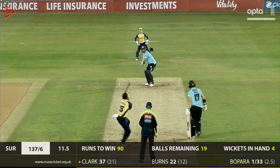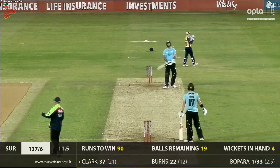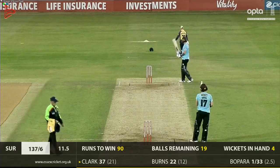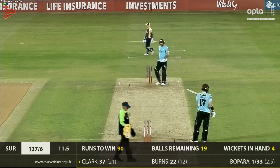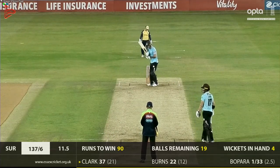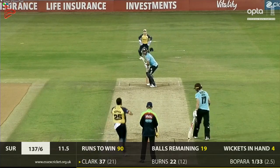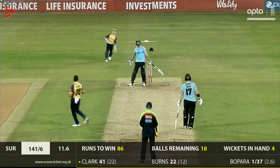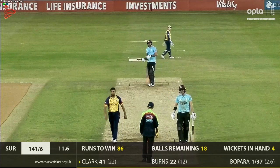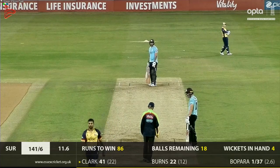137 for 6, and Bopara bowls, and Clark on the bounce sends it back to Bopara. A couple of dot balls back to back, just taking it further and further away from Surrey. It's now 90 from 20, and well, that's 27 runs an over. So we're getting to the point where it becomes mathematically impossible very soon. 137 for 6, as this is a good delivery outside the off stump, but this time not signalled a wide, and Clark tries to play a drive down the ground, but he knows the cause is lost. It has been really for some time.